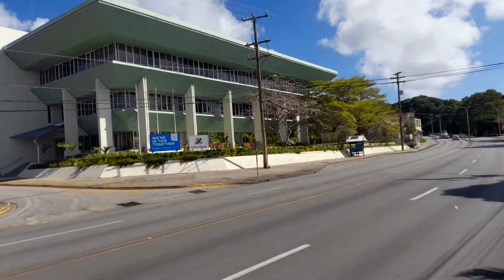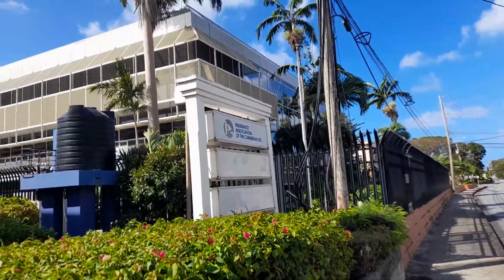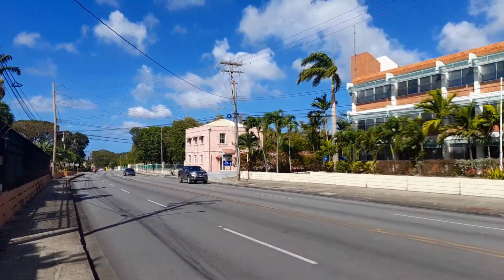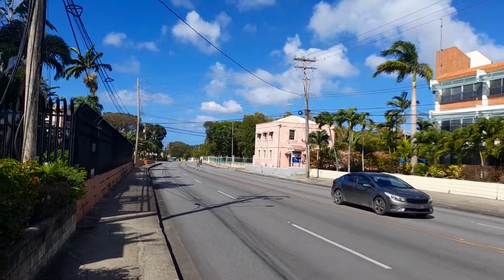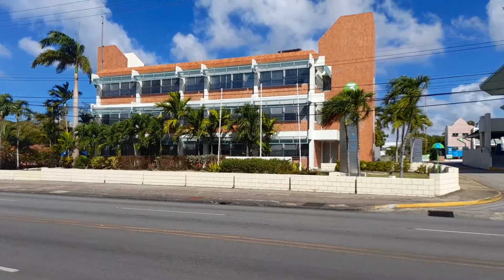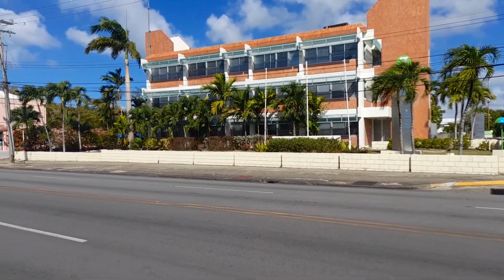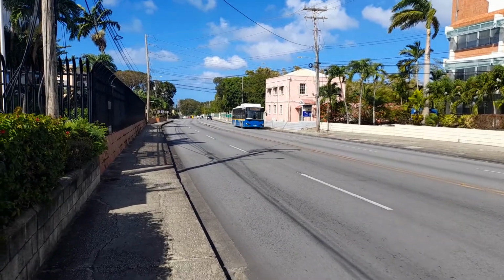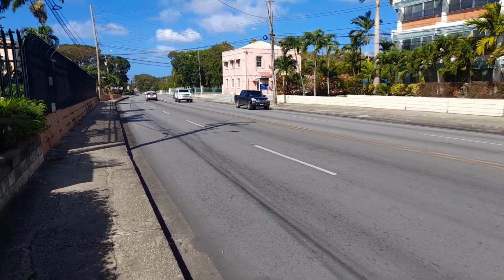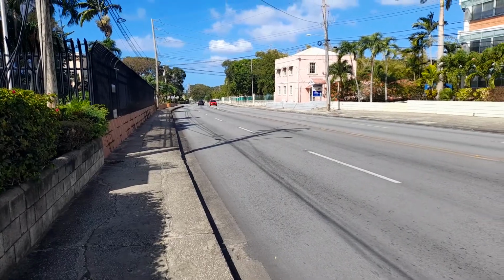Sagicor. This is the Insurance Corporation of the Caribbean Inc. So this is the British High Commission here and the Insurance Corporation of the Caribbean Incorporated right here. Back to Lower Collymarock. All Lower Collymarock, which takes you into Bridgetown.